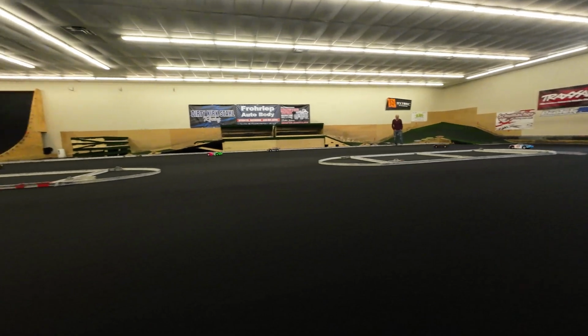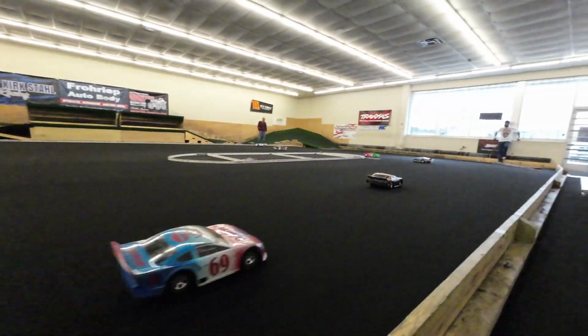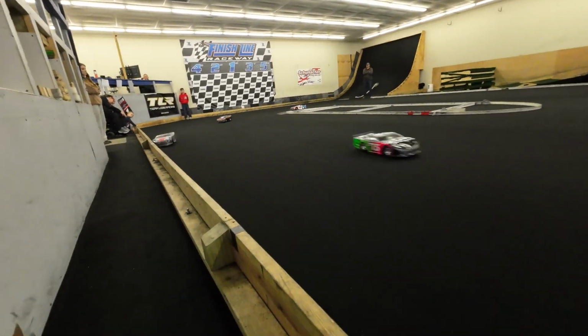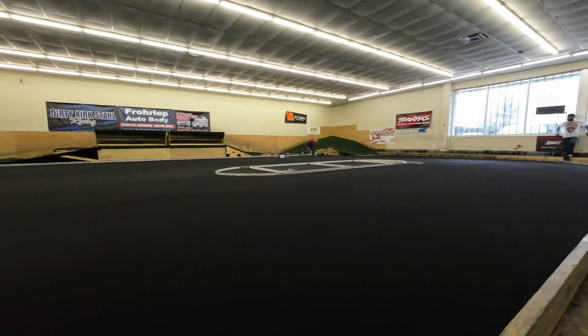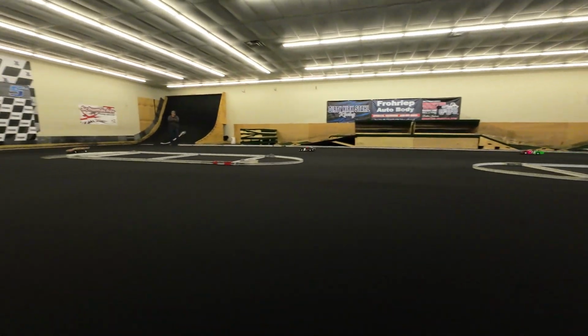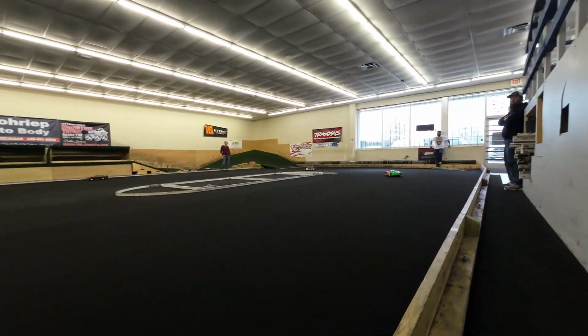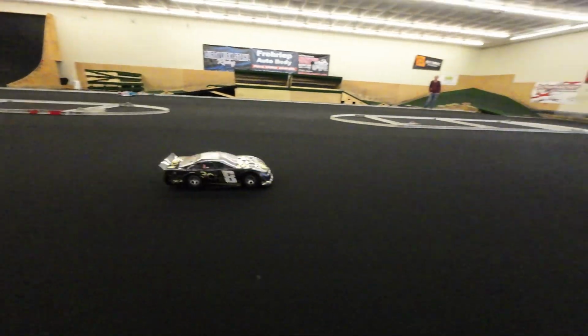Gavin, unfortunately, two-wheeling, able to right himself back up. Almost stuck on his side. Everyone grouped up here, chasing Zach down. Ooh, Rick like that. Unfortunately, two-wheeling, traction, and rolling right over. Set him almost another lap down, unfortunately. Zach here leading the group. The number 8 black and gold car.